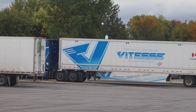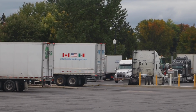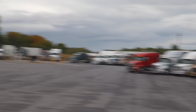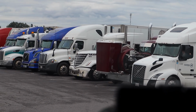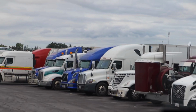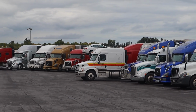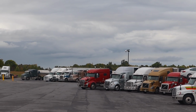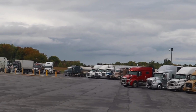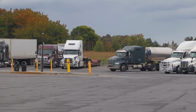Yeah, nice. And that's Vitesse trucking. And so we have here a Volvo, and that dark red is a Pete, and then we have International, Freightliner, Volvo, Peterbilt, the one with lines that stick out, so Freightliner, then Volvos, and a couple of Internationals in there. And far in the distance there's a great truck. See, it's a Mack.